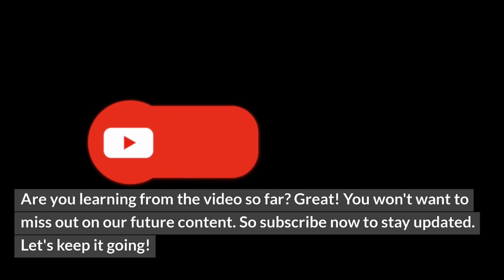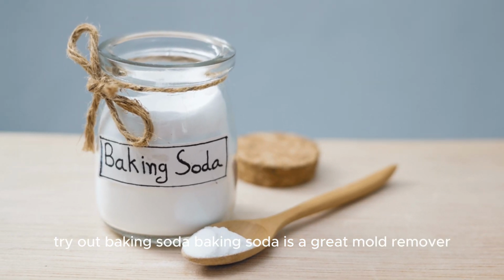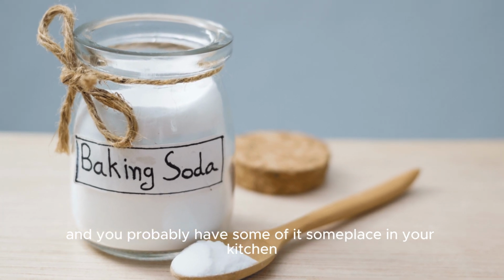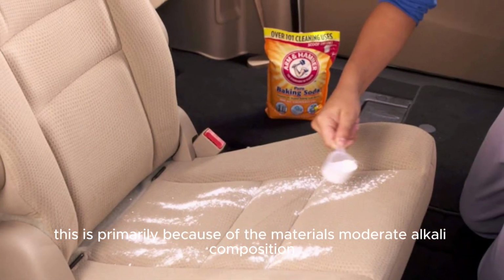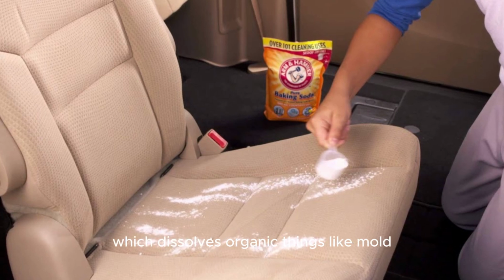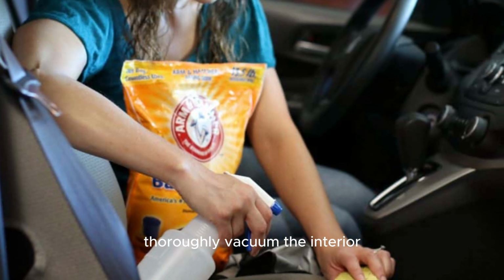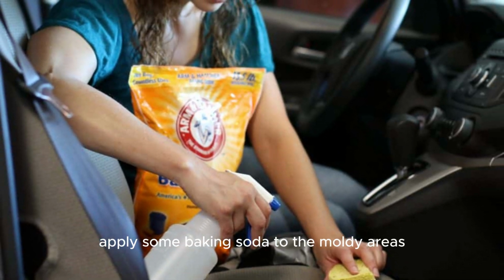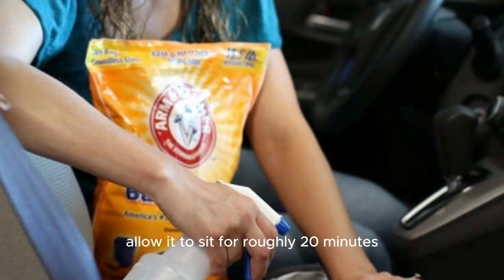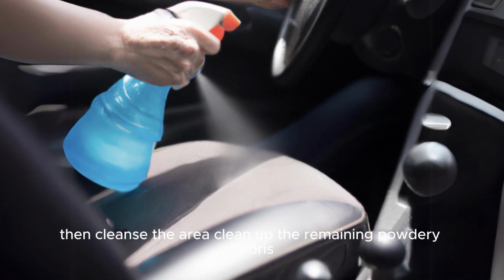Let's keep it going. Try out baking soda. Baking soda is a great mold remover and you probably have some of it someplace in your kitchen. This is primarily because of the material's moderate alkali composition, which dissolves organic things like mold. Thoroughly vacuum the interior. Apply some baking soda to the moldy areas. Allow it to sit for roughly 20 minutes, then cleanse the area. Clean up the remaining powdery debris.